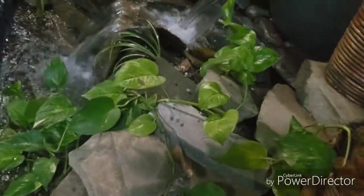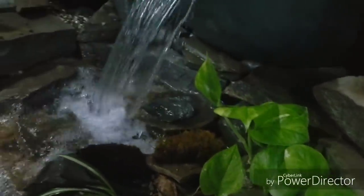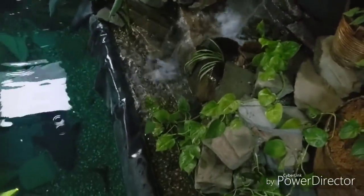You can see right here, the pothos is just going ridiculously on this side of the waterfall. We've got another spider plant there. We've got moss growing on the rocks of the waterfall. We're trying some more lilies and spider plants up there. But the plan moving forward is to go to the outdoor pond out back, and we're going to get arrowheads.